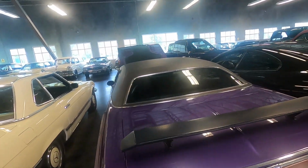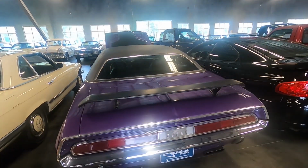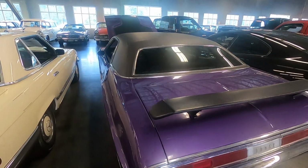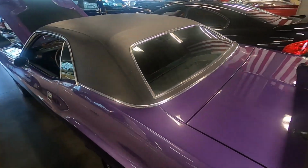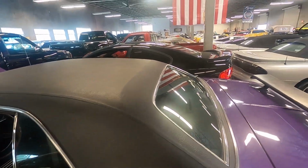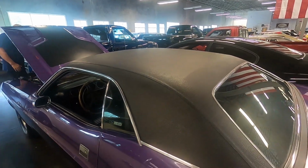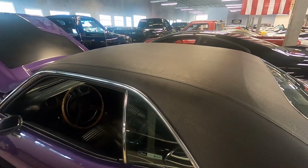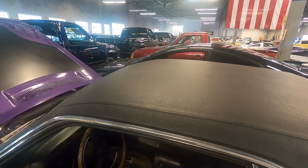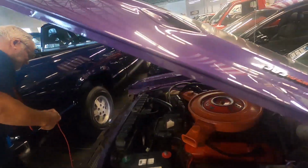The paint doesn't look new. I mean, it could be the original paint, I don't know. If you look at it, it's got the wing on the back, it's got the vinyl roof. That's an older looking vinyl roof, so just the way it's inset, I don't know if it's the original vinyl or not, but it certainly isn't a new vinyl roof, which is kind of cool because it makes it look good. And it's got the 383 Magnum engine in it.